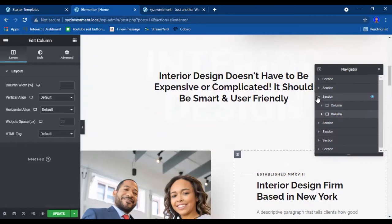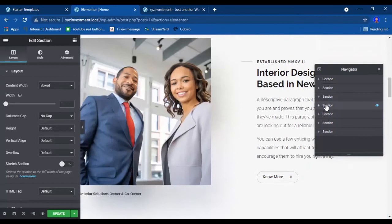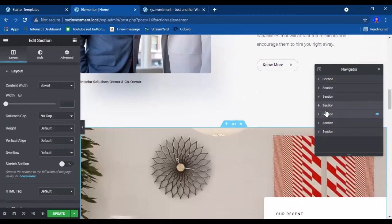The same, building your website, you are going to build your website using sections and columns. That is called block design. You are going to create your section, which is the block, and you're going to add columns inside your block. So when we start talking about Elementor generally, you are going to have an understanding of how to customize this.